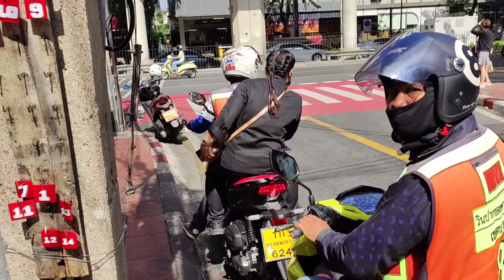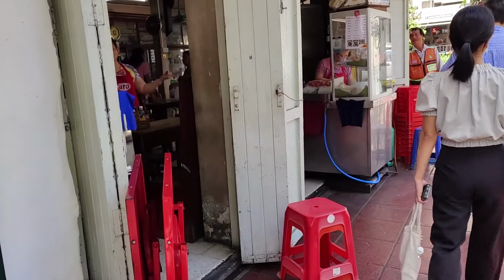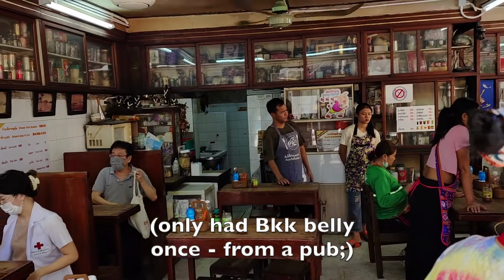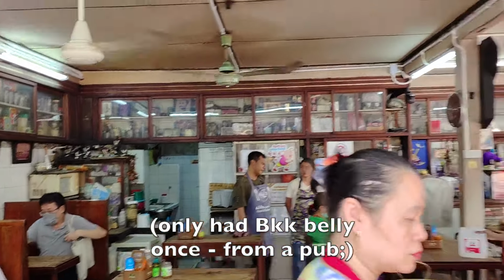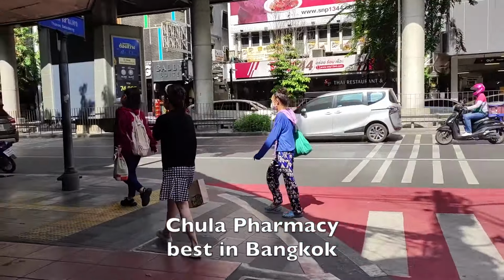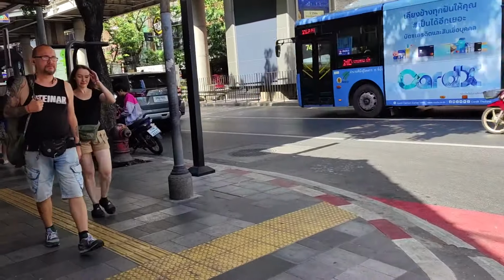And right beside the motorcycle taxi rank, even more excellent food being prepared. Pharmacist eating in there, you know it's safe food. The pharmacist that probably works in the neighborhood, she's eating there. Off to the SkyTrain.